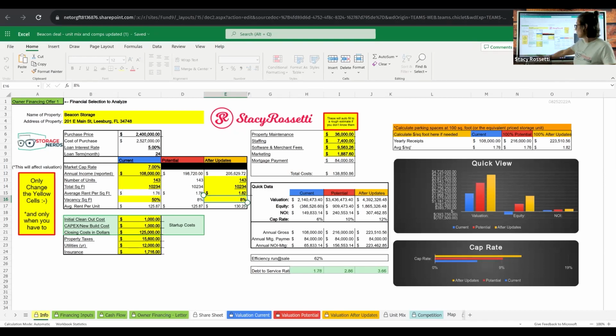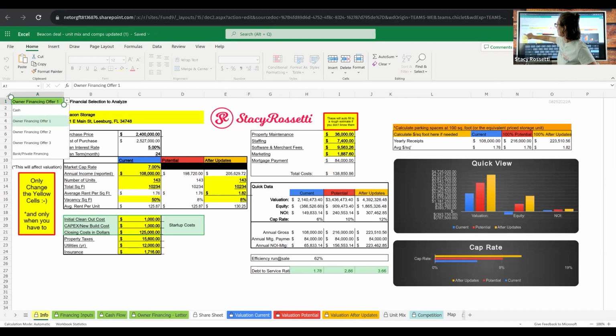50% full. So you can see the purchase price is $2.4 million. On our deal analyzer, what you can do is toggle between each of the offers. There's a cash offer, three owner financing offers, and then a bank or private lender, if you're going to use a private lender as well. So we have that.